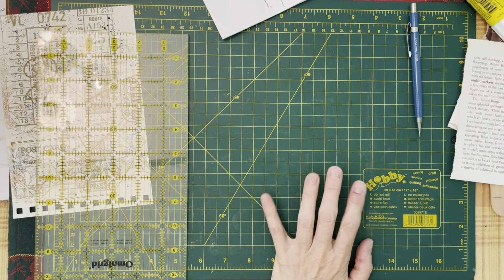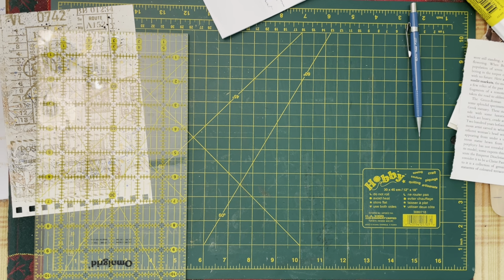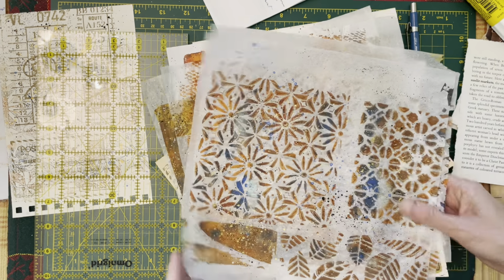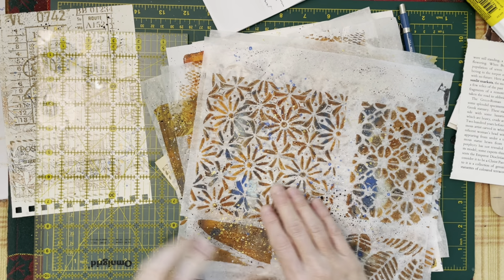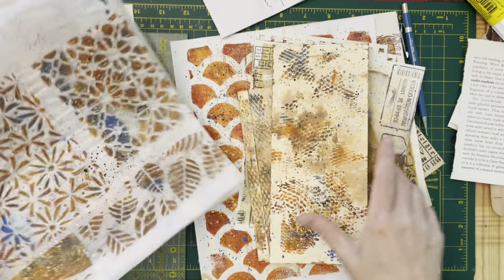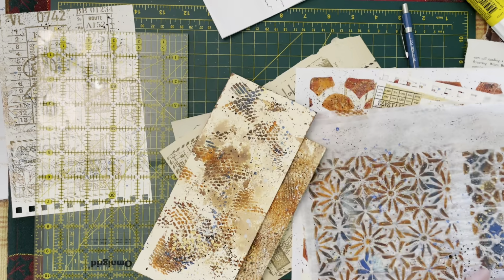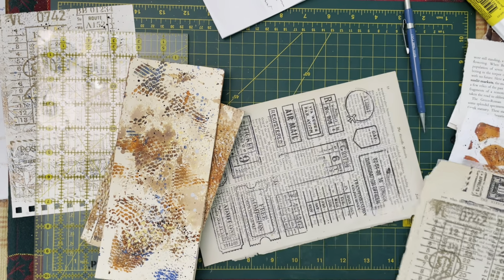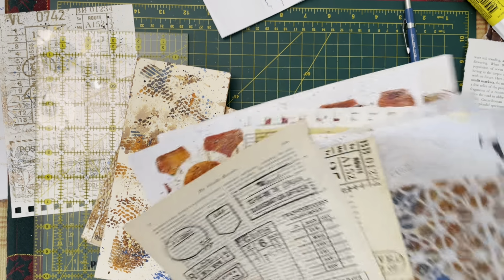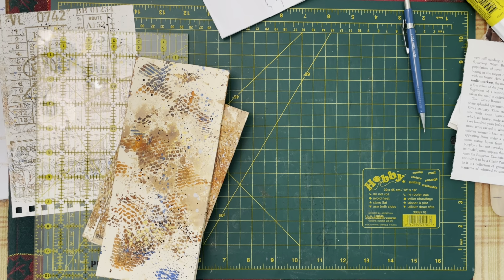So where is my frame? Where's my papers? I have so many papers. So here is my bundle of joy. So we've got tissue, tissue, tissue, tissue, tissue. Now this is the meat and potatoes that we want to start with. We've got these two. And we've got that now. This is why we need a bin.